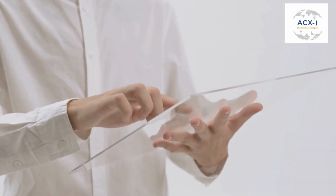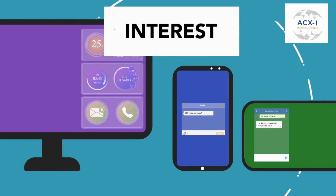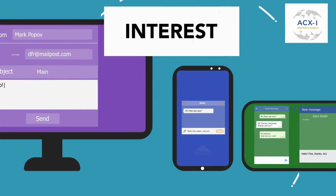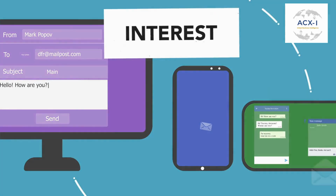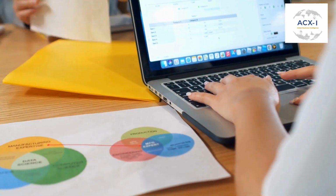UI and UX shape how users experience your product. Great design makes products intuitive, usable, and enjoyable, while poor design drives users away. For startups, UI/UX is a growth driver, not decoration.